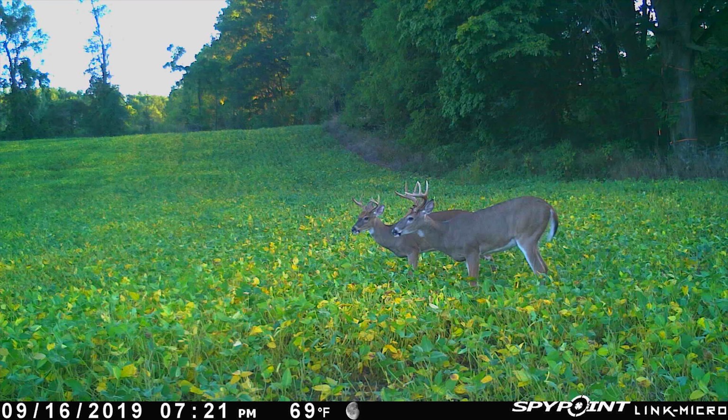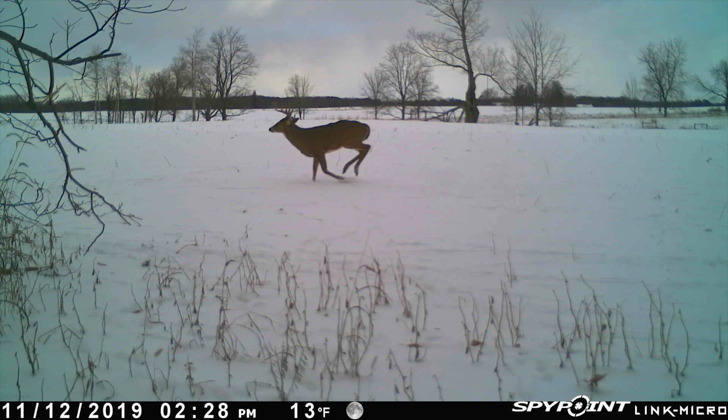Here's a nice up close picture of that buck that I shot October 26th again. Here's a good example of a running buck. He's chasing a doe and it is in good focus. It's a crisp picture. Very happy for one of the less expensive cell cameras.